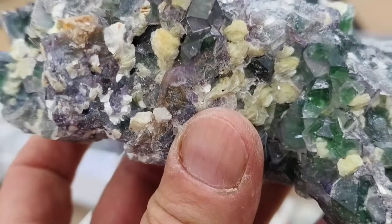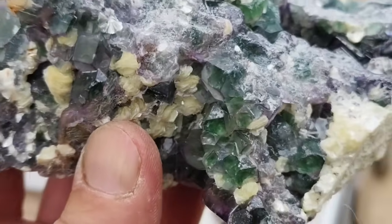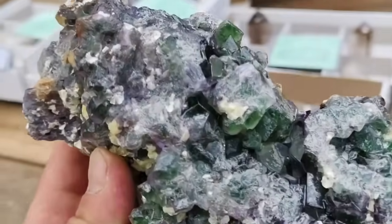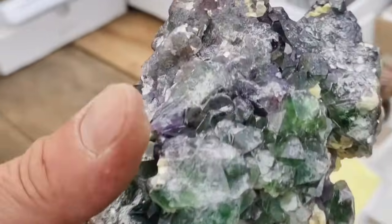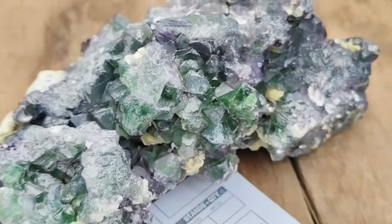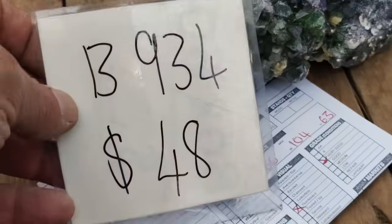So rated as only very good. It's the orthorhombic green fluorite with purple fluorite, like feldspar, vermiculite. This flat here is going to cost all of $48, and that is flat 934.